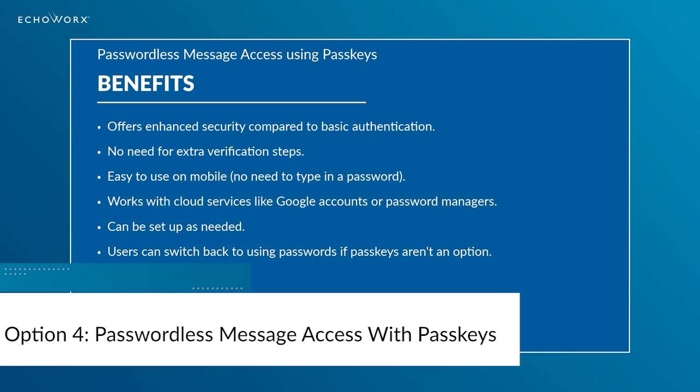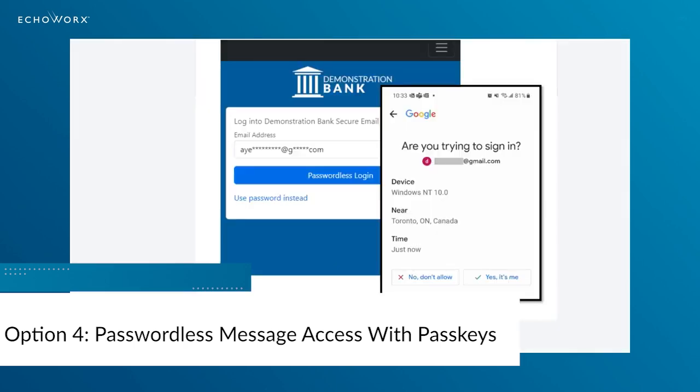So with the Echoworx portal, you will register and you will have a password because it's going to be sort of your backup. It's going to be your plan B. Yeah. So you've got that plan B password that you could still use to log in anywhere that your device isn't available, or you're traveling, or it's just a different device than what you're used to. You've got a password if you need it.